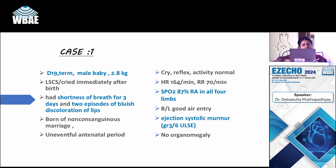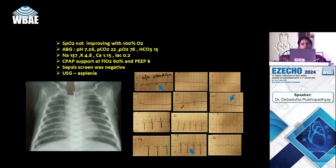The saturation was on the lower side, 87% in all the 4 limbs, and there was an ejection systolic murmur of about grade 3 in the upper left sternal edge. The SATs were not improving with 100% oxygen. There was acidosis, and the child required CPAP support. The ECG showed a right axis deviation and prominent RV forces, which is usual in newborns. But the X-ray didn't show much cardiomegaly, but there were increased pulmonary vascular markings.